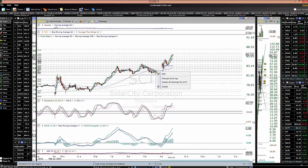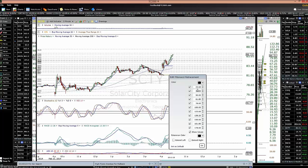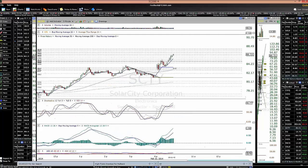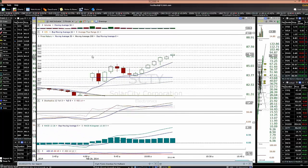And let's go ahead and add a couple of higher levels. Let's go up to 223 and 238 and 250. And also let's make this 200 over here. And so we're coming right up here, 86.51. It looks like we're right at a Fibonacci cluster right now. What I'm watching is the stock is basically, yeah, we've got a nice fib cluster right here, but it looks like we're going higher still.